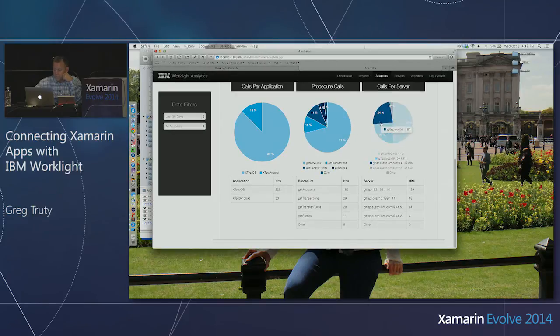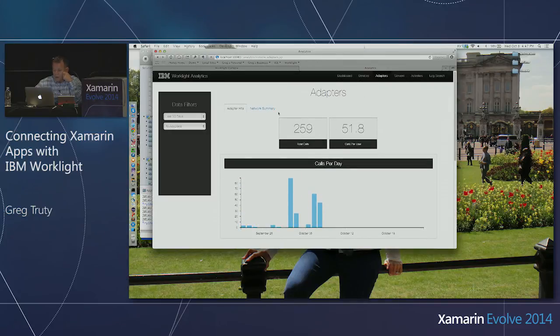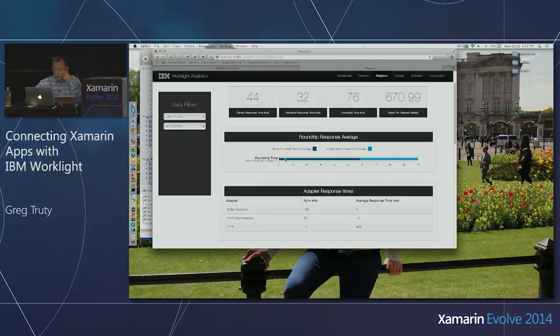I could see the calls of where they're actually coming from, or from a hit side, if I have multiple servers, I could see which of the servers the adapter hits are actually coming from. Perhaps I'm not getting the right balance from that perspective. The other kind of cool thing here is I can actually see a network summary. So here's a case where it's looking at round trip time of all of the adapters.